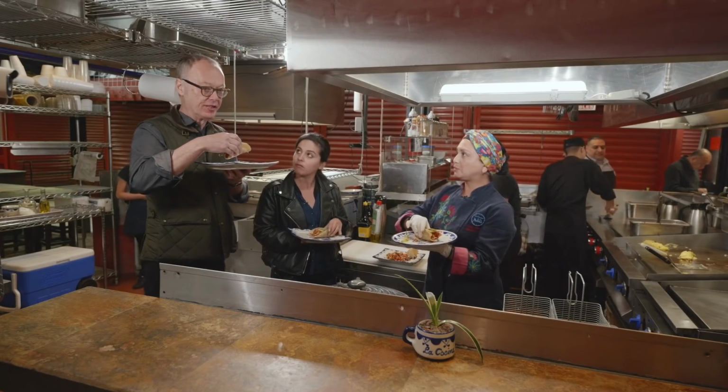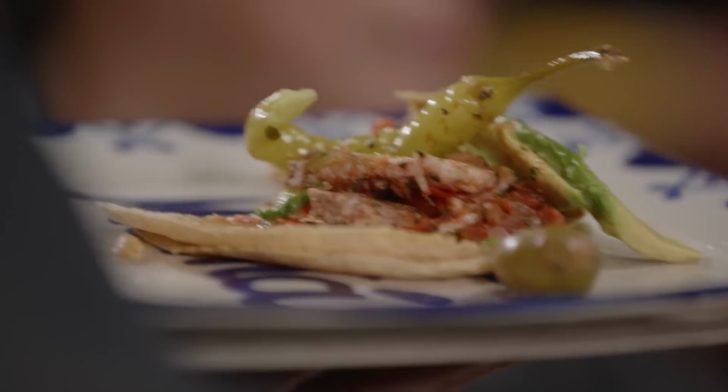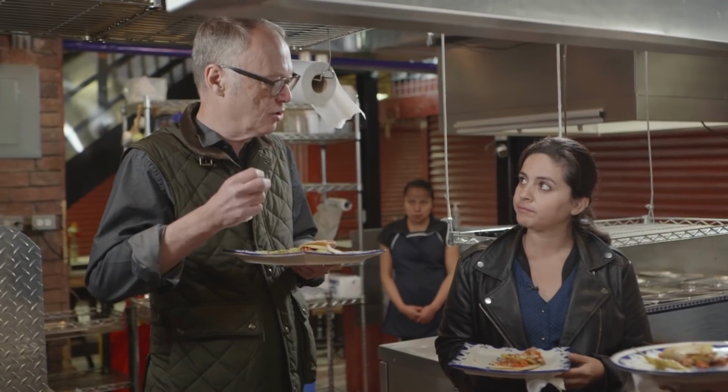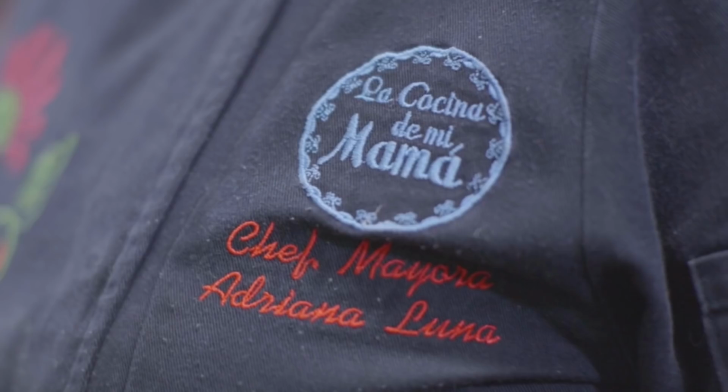So, yes, this is better than our fajitas. Muchas gracias. That is so good. Layers of flavor. There's a little bit of spice, but not too much. And everything just goes together so well. Muchas gracias.